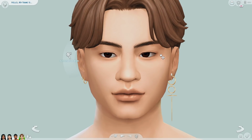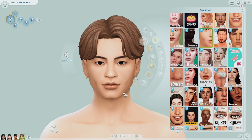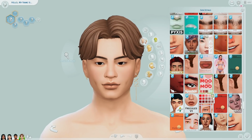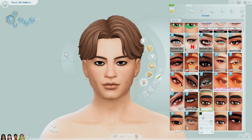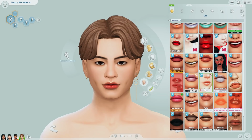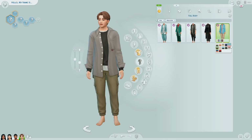So now we're moving on to the last sim, and you guys can probably already tell, he's kind of K-pop inspired. He's really cute. I love him. This hair is again patched in with base game, and I did end up changing the hair color to be a little bit more of a darker brown. So yeah, I think it's so cute though, and I love the outfits again. It's just so gorgeous. I love the layers a lot.